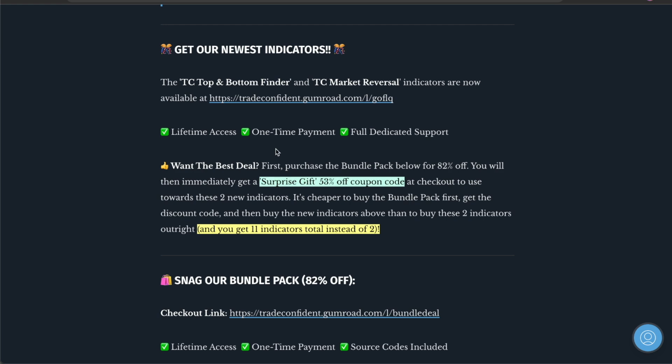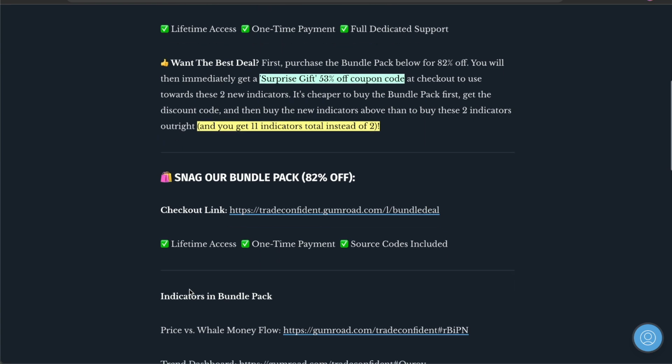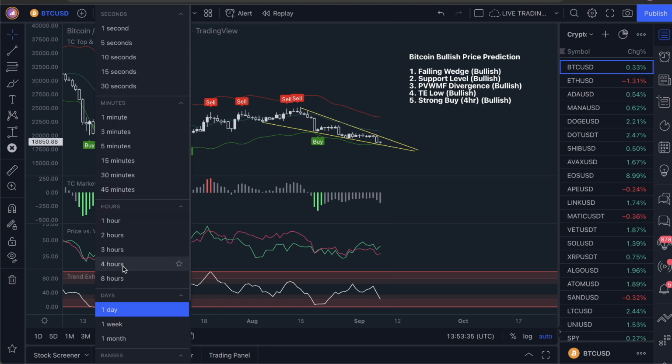So I'm going to end the video here, guys. Get the bundle pack, get the trend exhaustion, price versus well money flow in that, set it up on your charts, set up the top and bottom finder and market reversals as I show you on these videos, guys. Follow the analysis and do this every day, and I promise you guys are going to see an increase in your trading. Watch this down here on the 4-hour time frame.